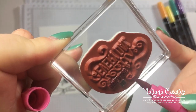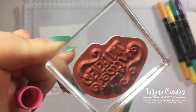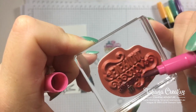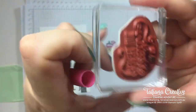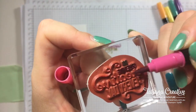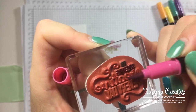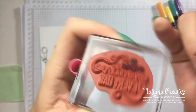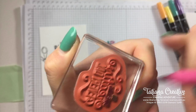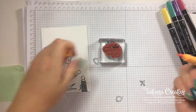There we go. So I'm now doing the purple was Gorgeous Grape, and the pink that I'm using right now is Melon Mambo, and you use the brush tip end. So this is a neat little trick on how to get multiple colors on the same stamp. And the ink kind of does dry as you put it down, particularly if you're working slowly. So there is a trick to kind of reactivate the ink.